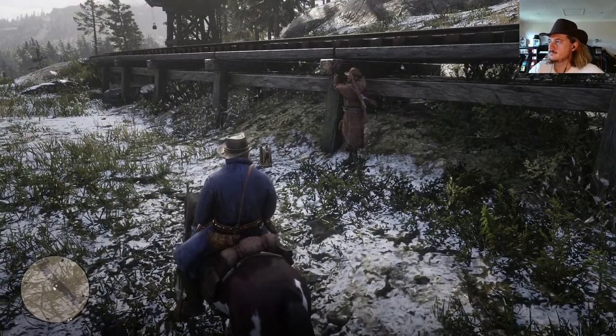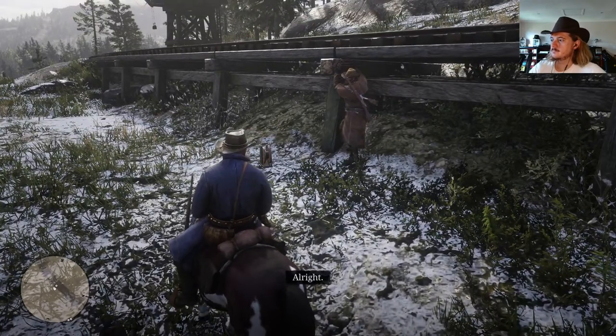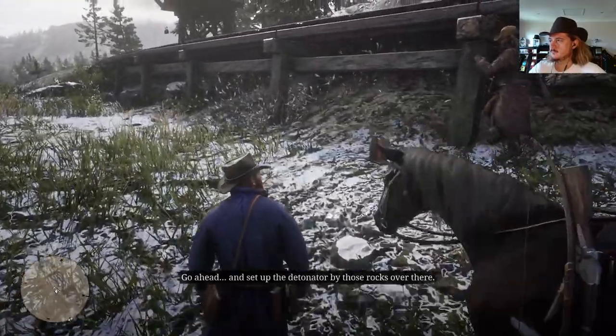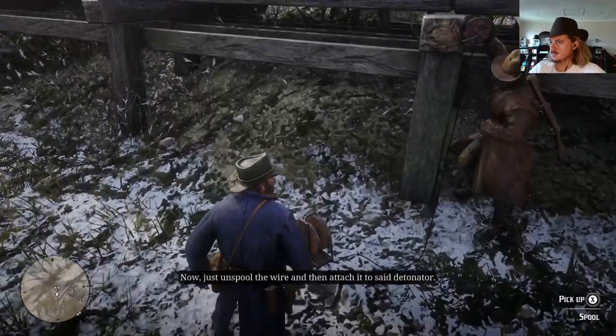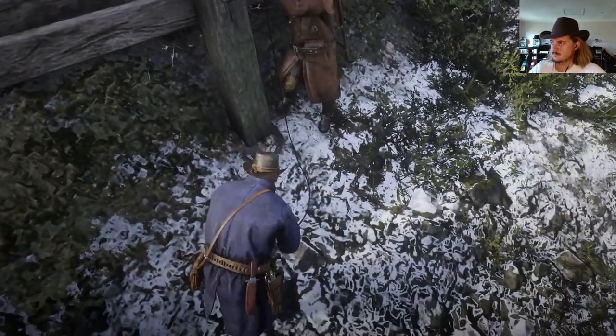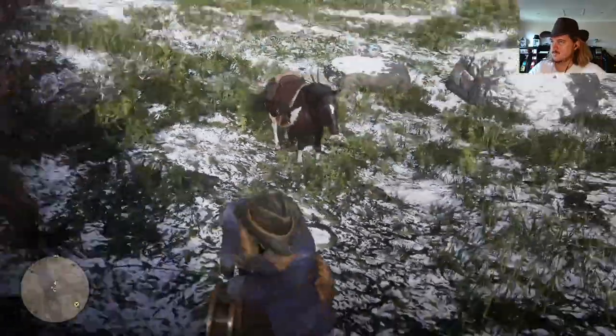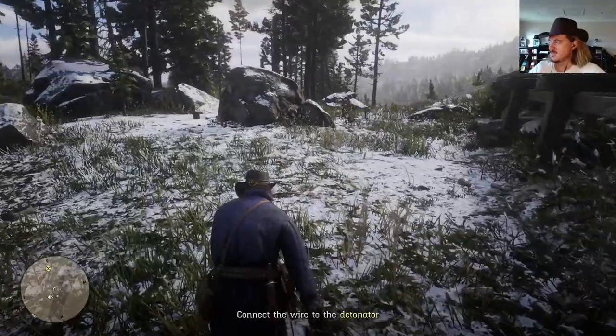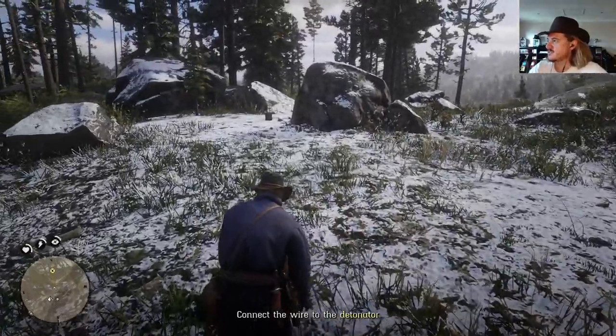Can I help a little? All right. Go ahead and set up the detonator by those rocks over there. Okay, sure. Got it. Just unspool the wire and then attach it to said detonator. Which rocks? I'm facing the right way. Oh, there it is. Yeah, I see the box now.